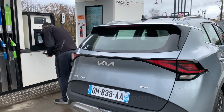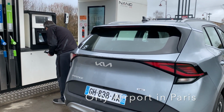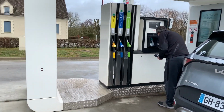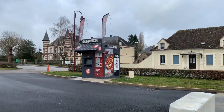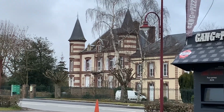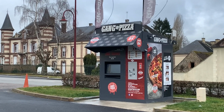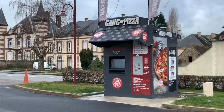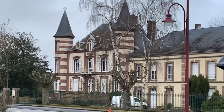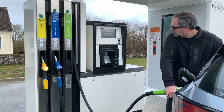We are headed back towards Paris today. We're getting gas in our rental car right now, filling it up before we return the rental car. And then we just happen to see this really pretty chateau over here with the turrets. Thought that was really pretty. There's another pizza box there, like we have in our village as well. It's really handy because you can get pizza 24/7 if nothing else is open. It's a rainy, dreary day today.